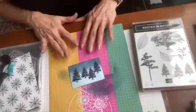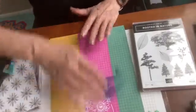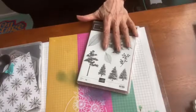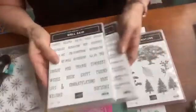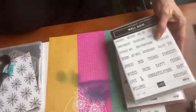I do have one more little bit of stamping to do, and I think I will do that before I go any farther. And that is, I needed a thank you note. So I was looking for a nice, clean, sort of masculine font. And this is what I landed on, just a really simple thanks. So that is where I'm going.